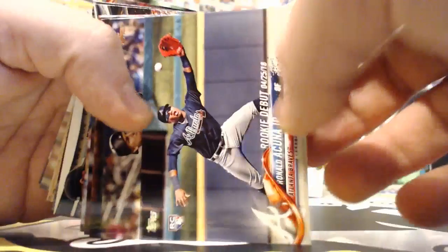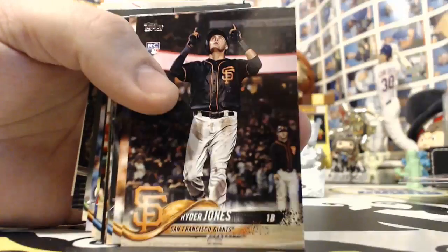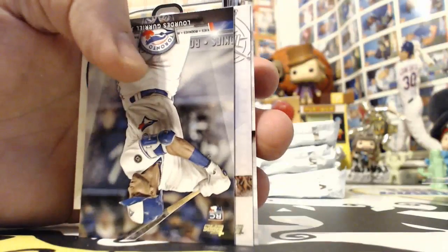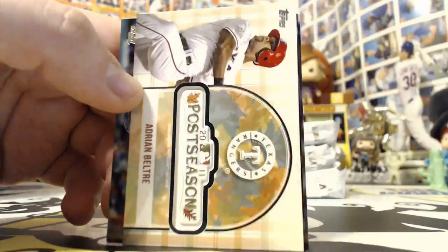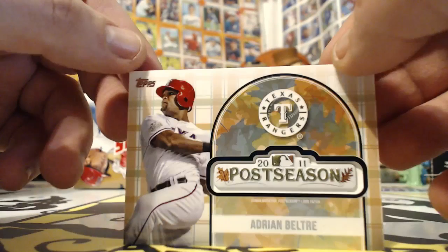All right, rest is base. Acuna, rookie debut. Ohtani. All right. Oh, Lourdes Gurriel. I thought that said Vladimir Guerrero. All right, Lourdes. Javi Baez International, Ozzie Smith. Don't Blink is all the speedsters. Steven Souza, and we got Adrian Beltre for the Rangers. One of those manufactured postseason patches. That's the 2011 postseason. Adrian Beltre, that's a cool one.